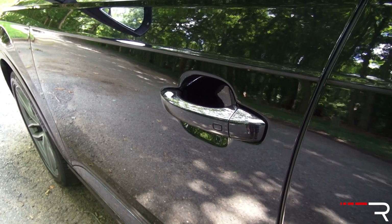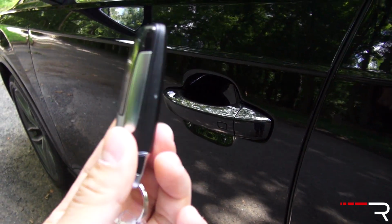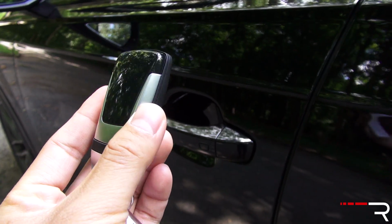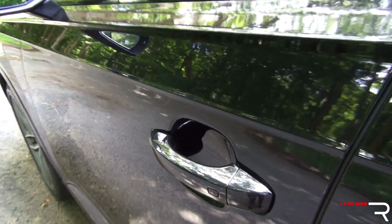Even though the Q7 is Audi's flagship SUV, Intelligent Access entry is not standard. You actually have to go for at least the Premium Plus to get it. Here's the current key fob for the Q7. It's the same key that I showed you in the A4. It looks nice, feels good in your hands. I really like the details of it. My tester being the Prestige does come with that Intelligent Access feature.